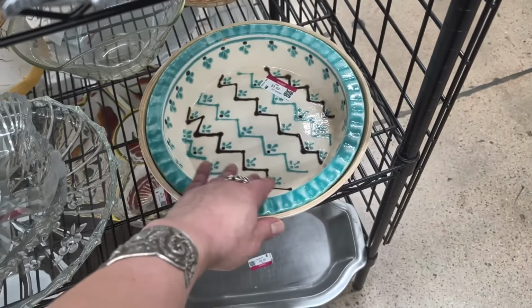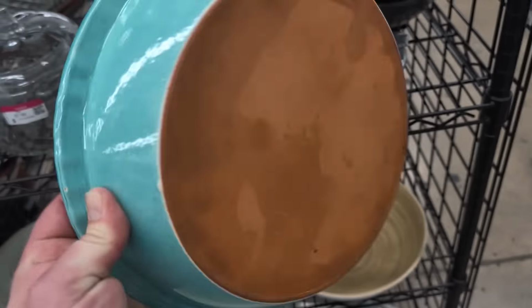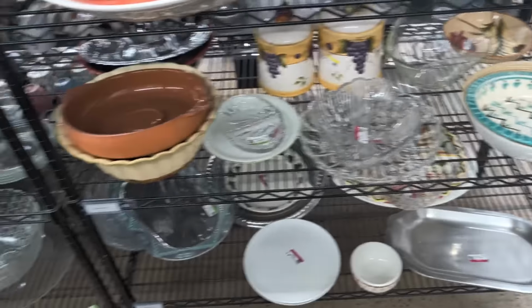That's really pretty too. I'm not going to get it because I can see that it's got chips, but I really like how that's constructed. Oh, it's a nice piece. It's too bad that it's damaged. It was probably really nice when it was brand new.